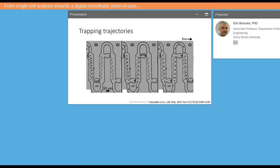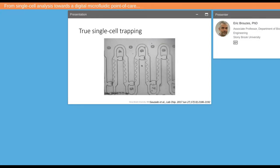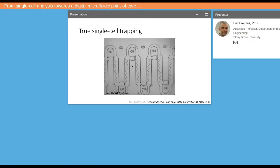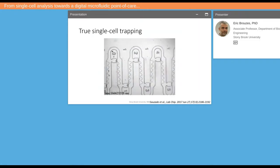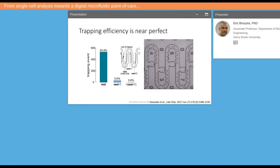But again, how many cells can we trap? You can see the video here that displays exactly the same idea. Here we focus on the next empty chamber and the next one, and so on and so forth. And that's really how we quantified. We looked at the first empty chamber and we looked at whether the next cell would get in, or whether it would get into the second to next. What we observed is that almost 94% of the cells would go into the next available trap or chamber, and about 5.6% would go to the next plus one, okay? And the rest would go to next plus one plus one. So the trapping efficiency is very, very good. We can say it's 100%. As you can see in this video here.